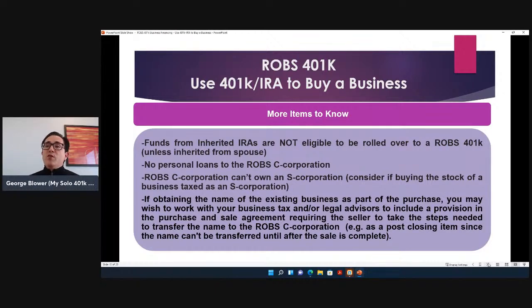So we've got a few quick hitters here. Money that's in an inherited IRA, like say you inherited funds from a parent, you're not eligible to roll that over to a ROBS 401k. The one exception would be if you inherited the money from a spouse. You're not allowed to personally loan money to the C corporation. So if you put additional funds in from your personal savings, say, that would count as part of your personal investment for which you will receive stock in the company personally.